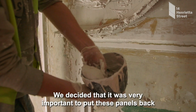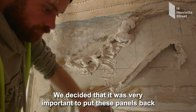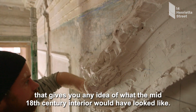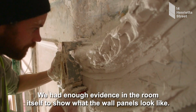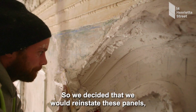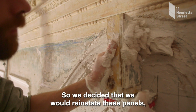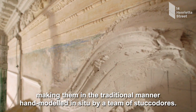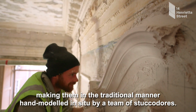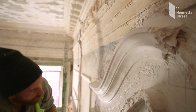We decided that it was very important to put these panels back because this is the only room in the house that gives you any idea of what the mid-18th century interior would have looked like. We had enough evidence in the room itself to show what the wall panels looked like, and so we decided that we would reinstate these panels, making them in the traditional manner, hand-modelled in situ by a team of stuccadors.